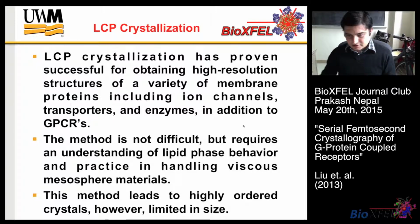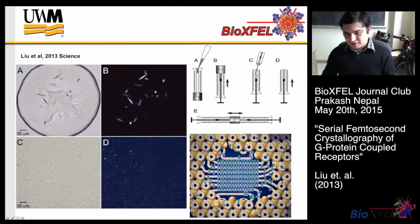So here is the crystal nucleation and growth. The figure on the right side, down, shows the crystal growth, and the figure on the right, A, B, C, and D, shows optimization trials to improve the crystal growth. And in the figure on the right, A and B are the bright field and cross-polarized images of crystals used to obtain the synchrotron data, and C and D are the corresponding images of crystals used to obtain XFEL data.